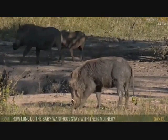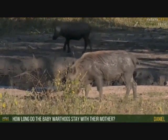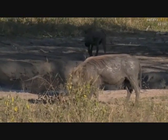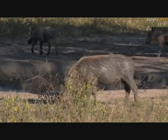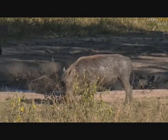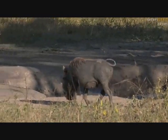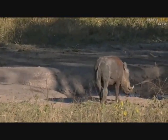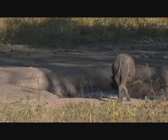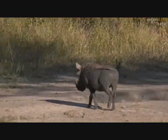And Daniel, you want to know how long the baby warthogs stay with their mummies. Well, you'll find that the females will probably stay for maybe up to 2 years or so. I think you'll find after that they drift off and they start to breed. The males become sexually mature probably at about a year and a half or so. And that means that once they are ready to have their own families, they go off. Sometimes the groups are quite big, sometimes up to sort of 10 pigs at a time. But the males often go off on their own.